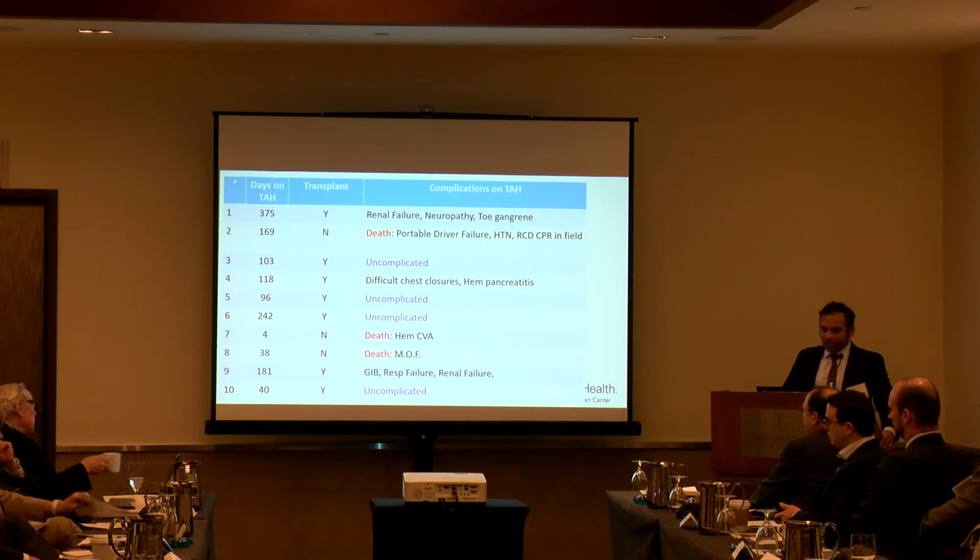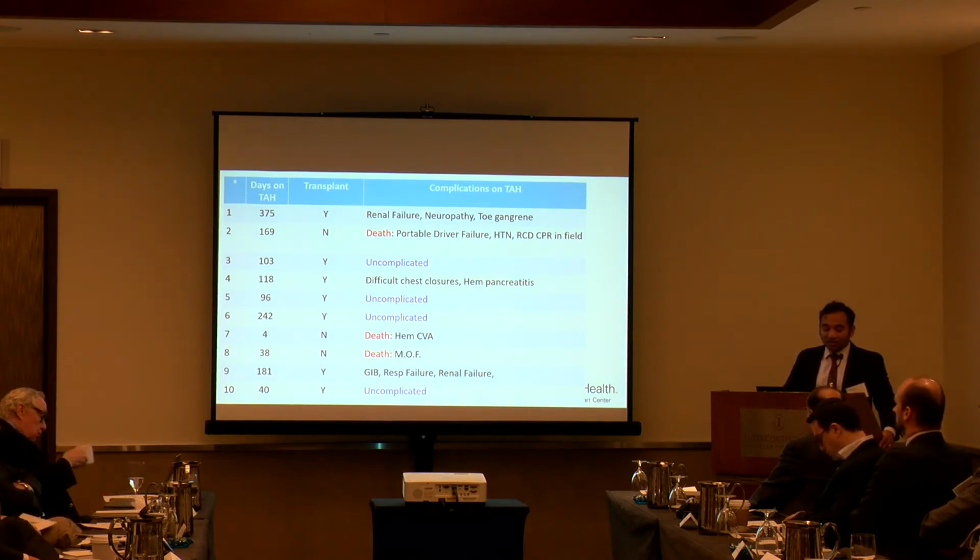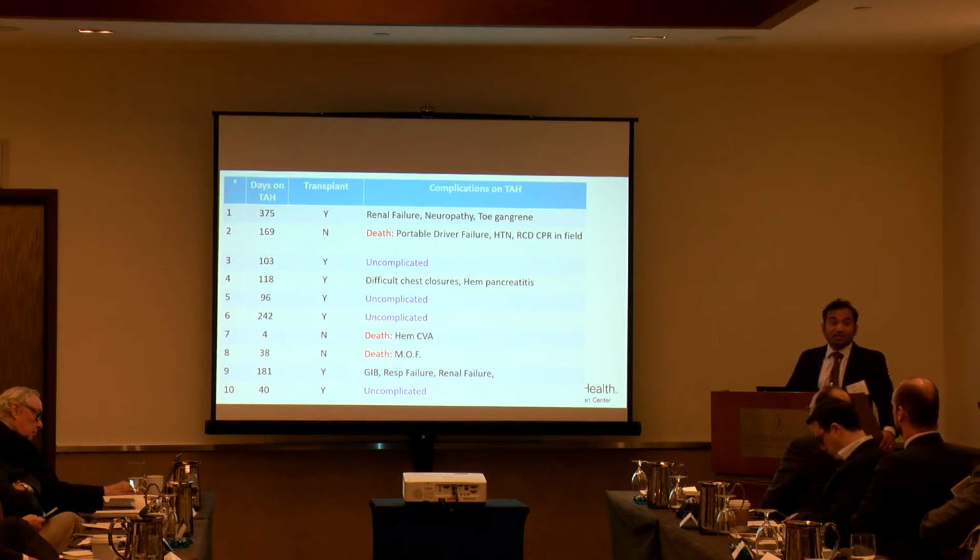And these were the complications we saw when the patients were on the TAH and how long they waited for transplantation. These wait times for all of these patients were in the previous allocation system, and in our region, at least at that time, most patients were taller, with unfavorable blood types that led to TAH implant to bridge to transplantation. And tall blood type O's would often wait somewhere between 6 months to a year as a status 1A in the old allocation system. So that's why the times are considerably long for these patients, even though many of them were in the hospital as 1As.